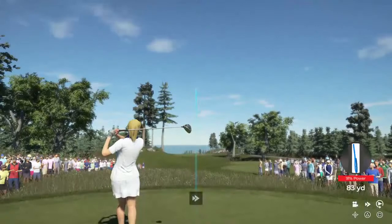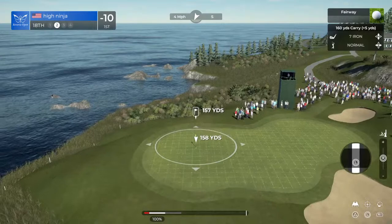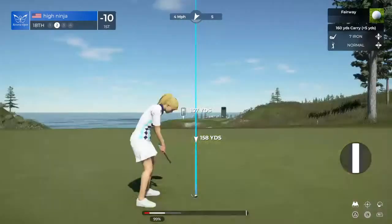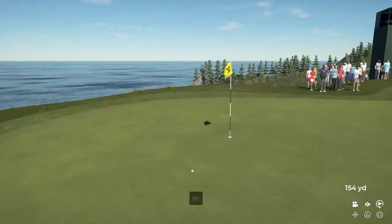Looks like this one's heading safely for the fairway. Oh, what a shot by our leader. Man, people usually don't go that far on vacation. What a drive. Looks to have chosen the 7-iron. He's got this thing dialed in here, looking good.